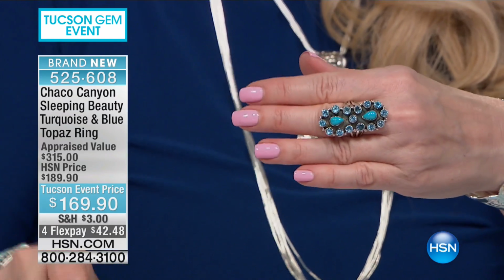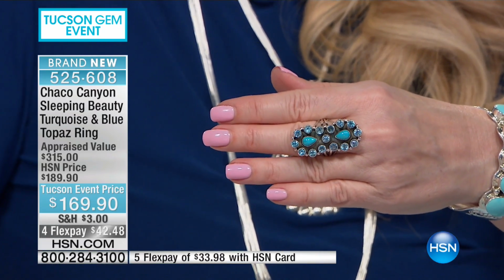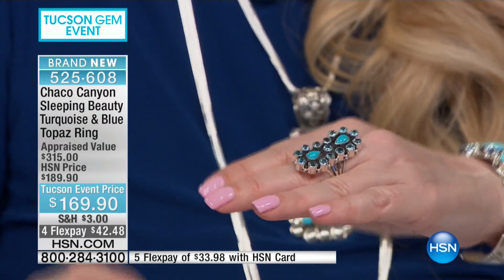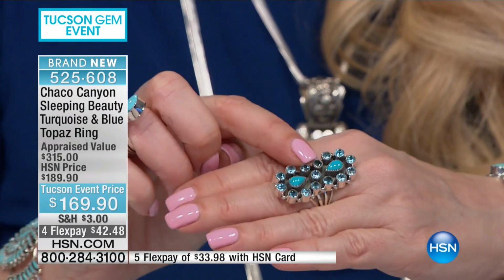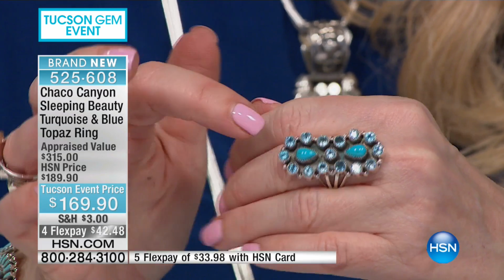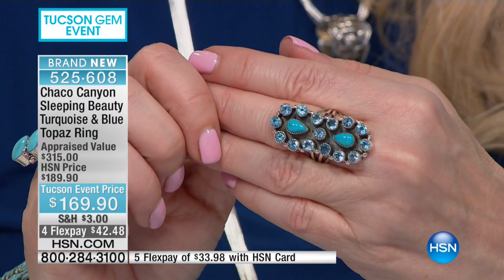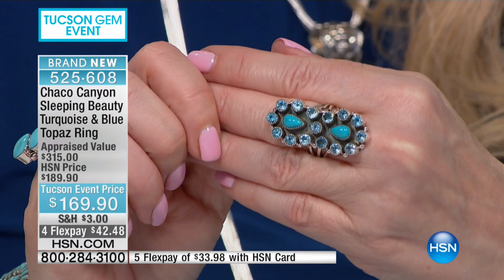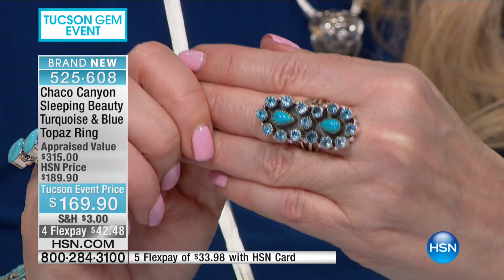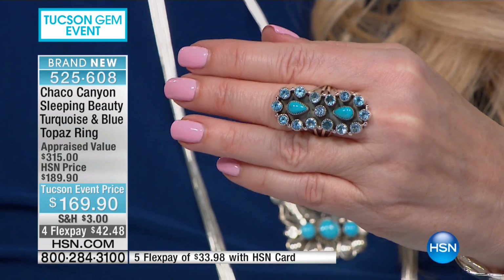But this ring is a gorgeous combination of Sleeping Beauty turquoise, and then on top of that, you're getting faceted blue topaz. The blue topaz in this case is all round blue topaz. It's almost 4 3/4 carat. And then the Sleeping Beauty right there in the center. This was appraised, lowest appraised price at $315. We were going to do it at $189, but today $169. $42.48 on your charge card to be able to bring that home. And we have 6 through 12 available.